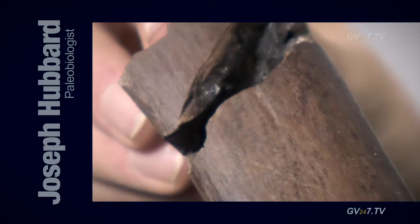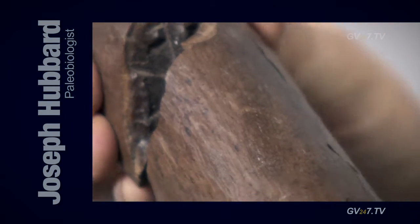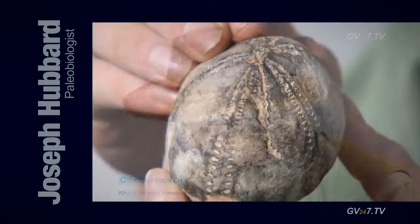We've got some more chunks of bone. This is all dinosaur bone here from the Isle of Wight, some great big chunks of bone. This one is from a Hadrosaur dinosaur. That's one of the ones with the duck bills that you've got there.